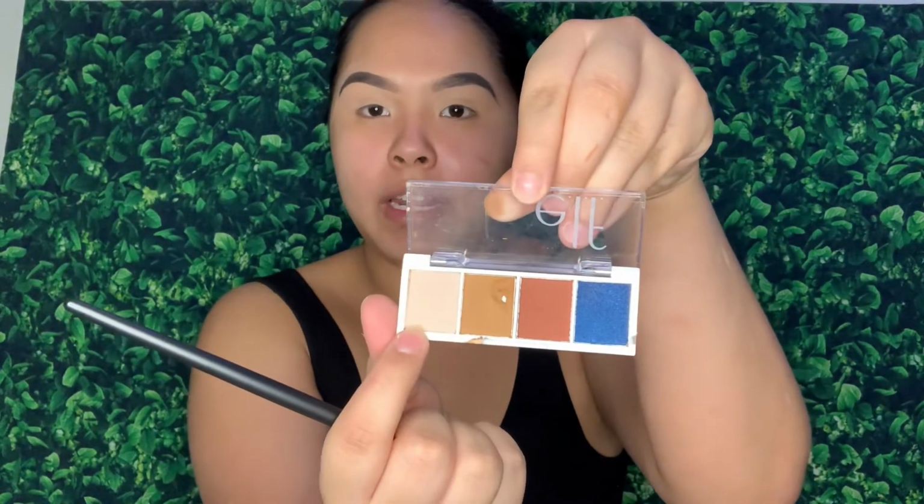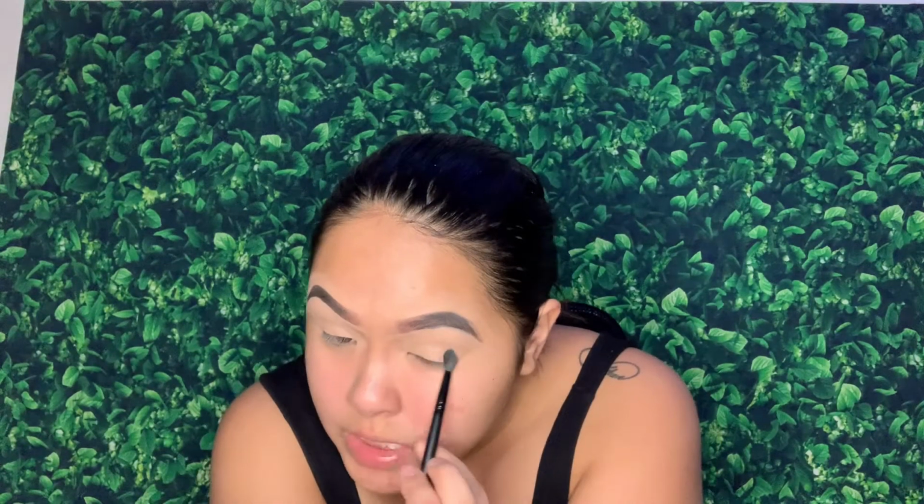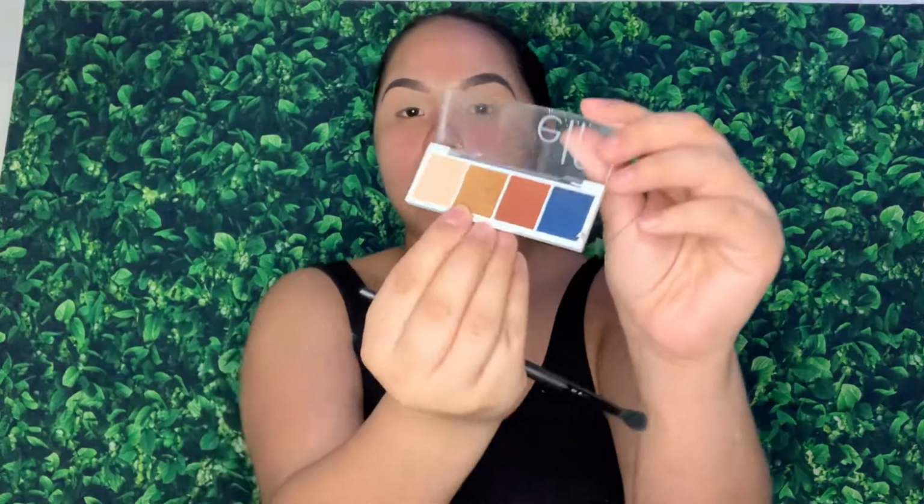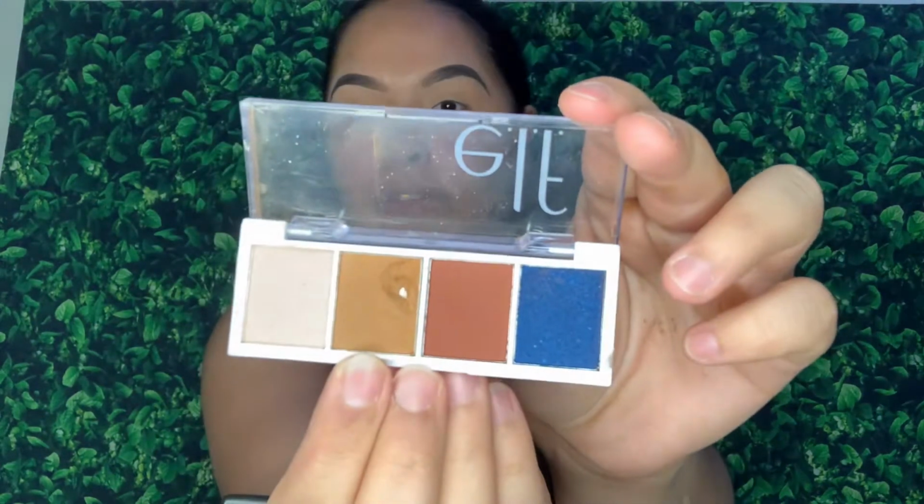Okay, so I am going to be going in my crease with this light shade right here, and it's just gonna be my transition color. I'm going in with a crease brush from e.l.f. and I'm just gonna put that all over my crease. I have really Asian eyes, so it's hard for me to get both of my eyes the same, but I really try.